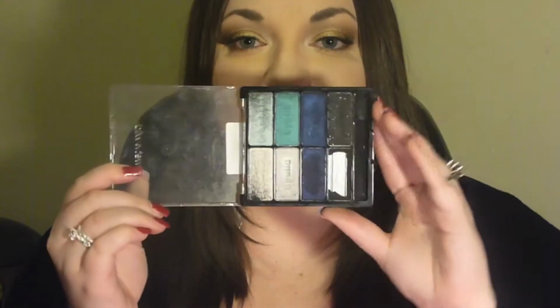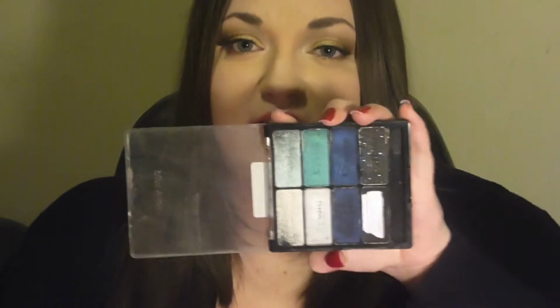These colors are so pretty, and if you like blue, silvers, and blacks, this palette is seriously going to be really good for really cheap if you're just starting out and you want to try blue eyeshadows. This is something I would definitely recommend. It's cheap and it's just good quality. Besides it maybe breaking, it's really good quality for the price, and I really do like this. The blue colors, like I said, are really pretty. I'm going to try to do a tutorial with this soon so you guys can see how well this works.